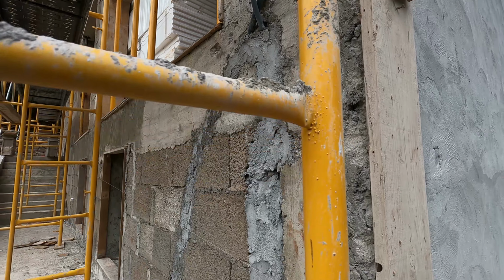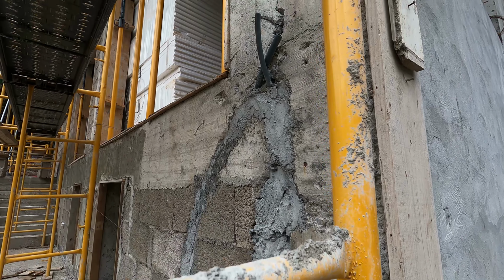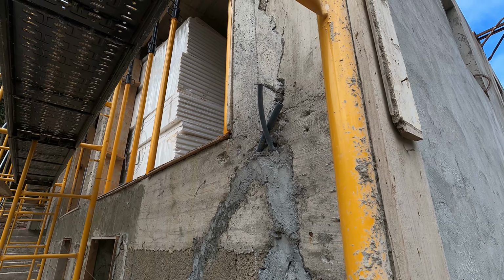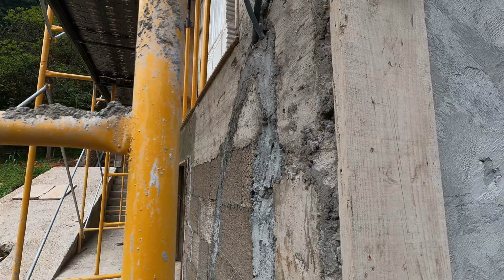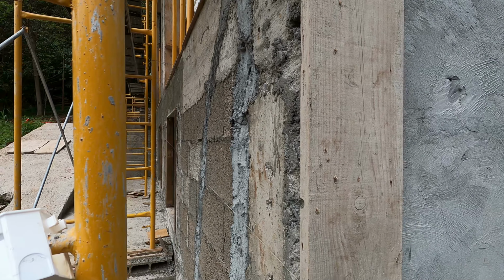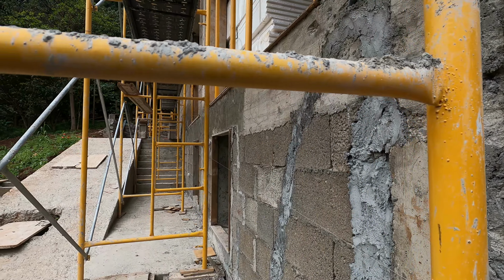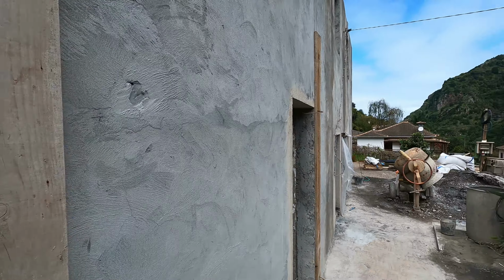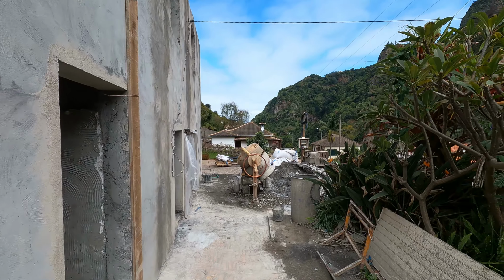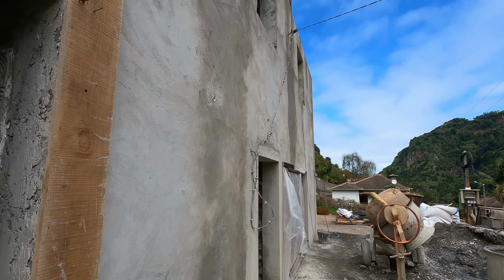This here has to be reinstalled. But it looks ready for the outside insulation. Looks ready. Okay, let's go to the living room. It's going forward, folks.